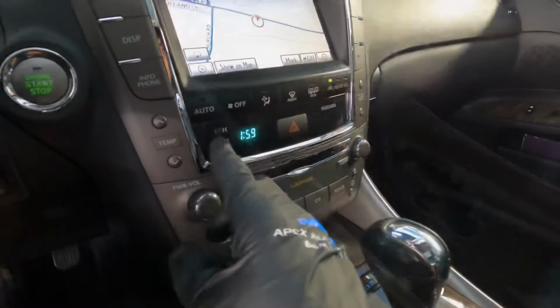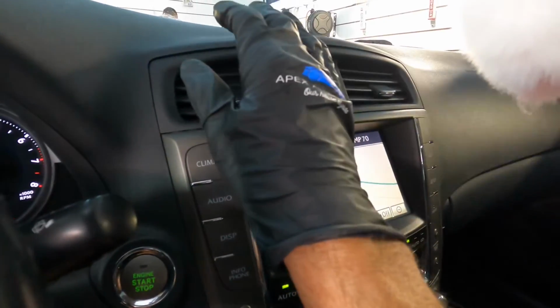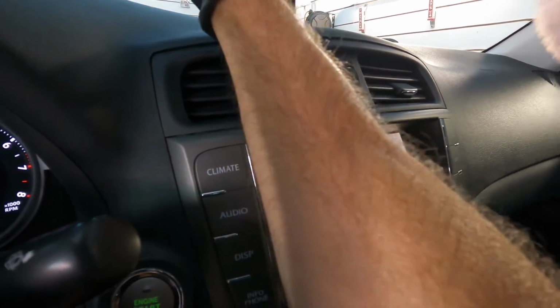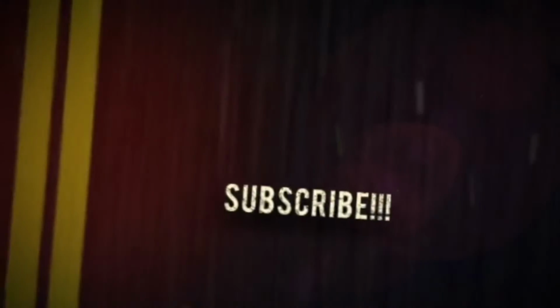As you can see, the interior is in great shape with this. Goes forward, reverse, shifts no problem. The AC gets ice cold. Interior is in great shape. Exterior is in decent shape. We'll have this actually cleaned up and corrected and protected rather quickly, and we'll be ready to go for the next owner.